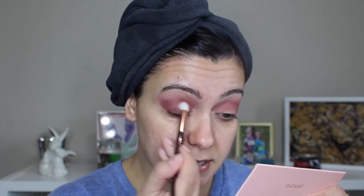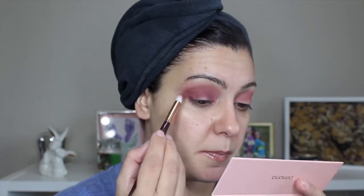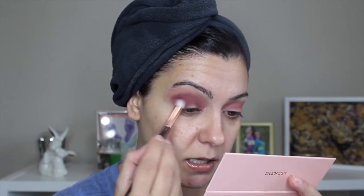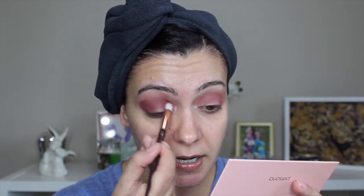So when this kit was on sale at Ulta, did I pick it up when it was on sale, or did I pick it up with a 20% and some points? Anyway, I picked this up because I really like the Identity palette. I think at this point so far I like the Identity palette a little bit more. I don't know, I'm not so wowed.